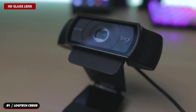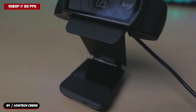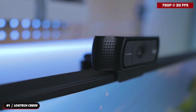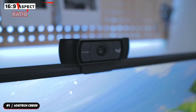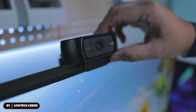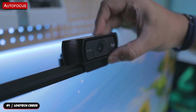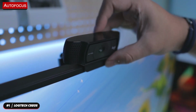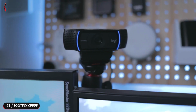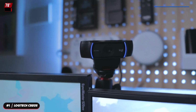The webcam has a full HD glass lens that delivers 1080p at 30 frames per second, or 720p at 30 frames per second at 16:9 aspect ratio. The 5-element glass lens captures razor-sharp images in clear colors while autofocus adjusts smoothly and precisely for consistent definition and fluid video. It has a 78-degree diagonal field of view.